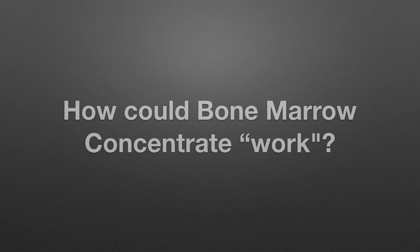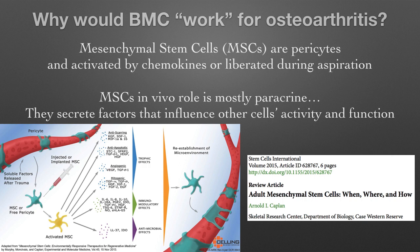So how could this happen? How could bone marrow concentrate work? What is the basic biology that could account for this clinical improvement? Well, mesenchymal stem cells are pericytes, as noted by many in the field, and they're activated by chemokines or liberated during aspirations during our bone marrow aspirate procedures that are done in the office or in procedure rooms. The mesenchymal stem cell in vivo role is mostly paracrine. They secrete these multiple factors, and these factors influence other cells' activity and function.